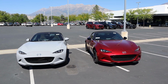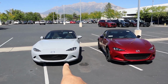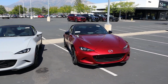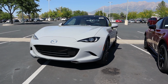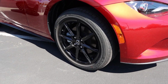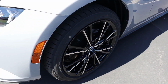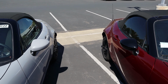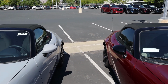Now, both of the cars used in today's video are soft tops. I feel like that makes the comparison a lot more fair. The Aero Gray one is the Grand Touring, and the Soul Red one is the Sport. And if you look at the front ends of both cars, they pretty much look identical. Once you pop around the side, this is where you'll see a difference. You can see the wheels on the Sport versus the wheels on the Grand Touring definitely look a lot fancier. And then I noticed the blacked out mirror cap versus the body painted mirror cap on the Grand Touring. But the window trim is painted black on both of them.